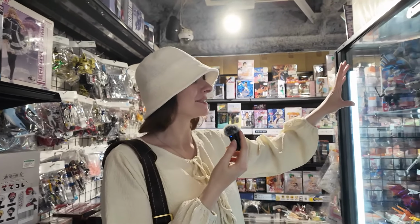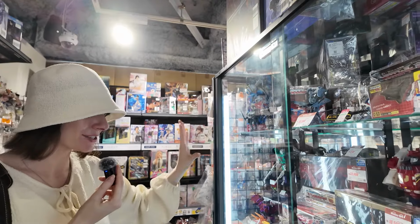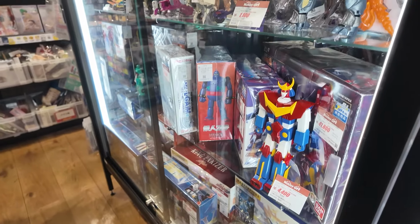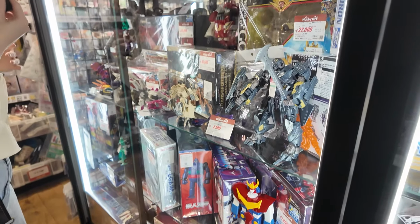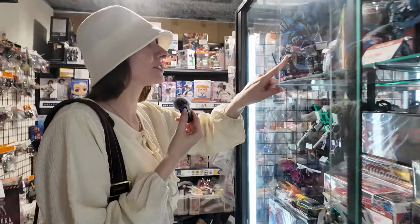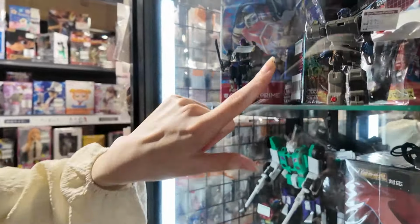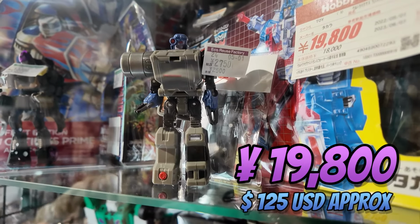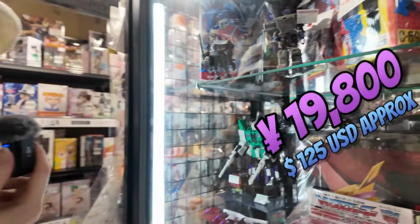Okay guys, so another part of this floor is we have a lot of Transformers figures as well. Is anyone a Transformers fan? My father is. I remember watching all the Michael Bay movies and also some of the cartoons as well. This looks like an original Optimus Prime, a very old Optimus Prime toy. 19,800, that's really expensive, oh my God.